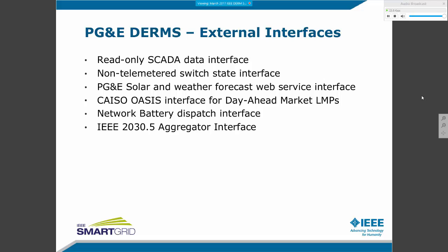So for the PG&E DERM solution, this is, I'd say, one instance of a DERM solution. The external interfaces that we've implemented are a read-only SCADA data interface. No controls are going out through SCADA, but this is providing us loading, voltage, switch status, at all of the electronic switches outside the substation as well as inside the substation, and we'll be adding some data cap information as well.